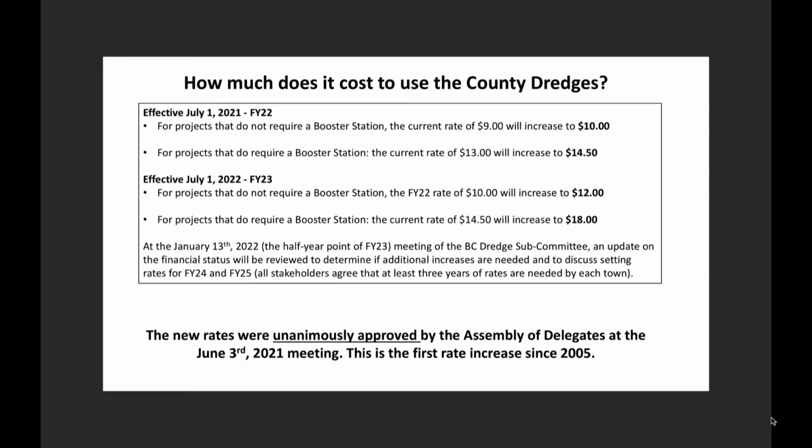Just a quick little footnote. We had to raise our rates. The rates hadn't been raised since 2005. We made a very big increase from $9 to $10, and then from $13 to $14.50, so very nominal increases. Next year we'll have one more.